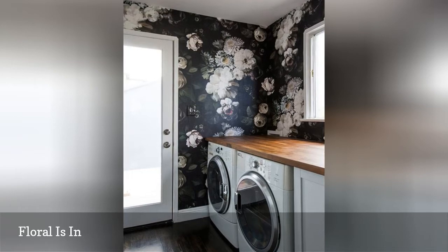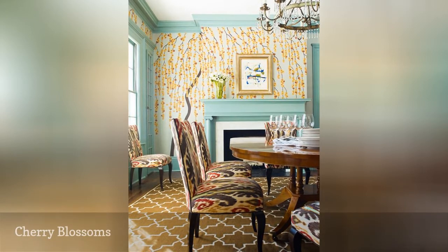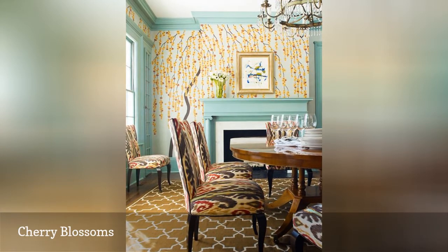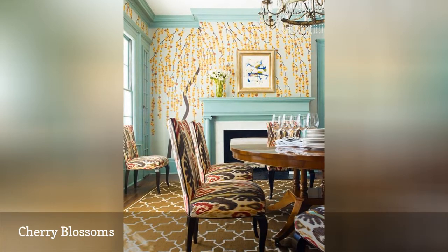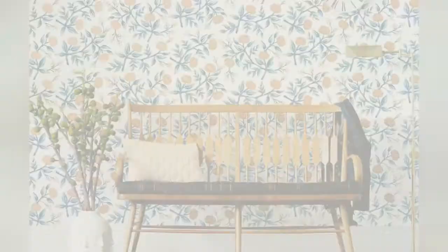to take center stage. Your dining room may seem like an obvious choice for floral wallpaper, but this cherry blossom print from Katie Ritter puts a whimsical and modern spin on the tired old standby. We especially love how the designer pulls in the yellow and pink details from the wallpaper throughout the room. Your dining room is the perfect place to add a bright, fun floral accent wall without overpowering the space.